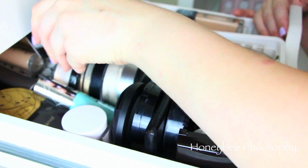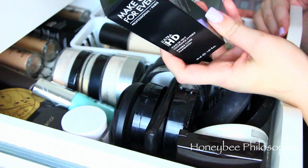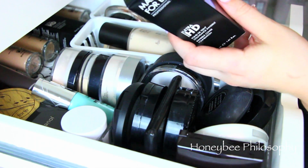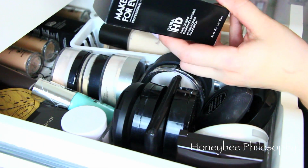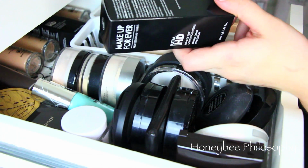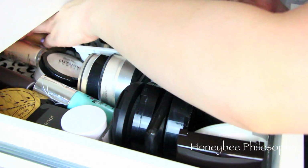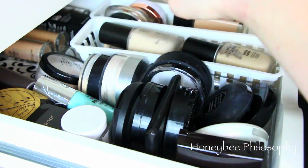And then I have a bunch of HD foundation from Makeup Forever. I have a few different shades. 117 or 115 are like my perfect ones, but I have 1, 2, 3, 4 backups back there. I'm not gonna get rid of that anytime soon because it's one of my most worn foundations, so it's gonna be staying back there for now.